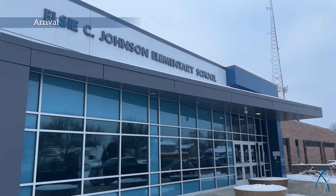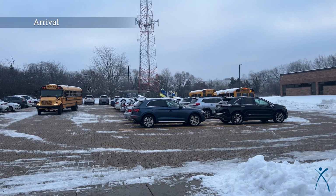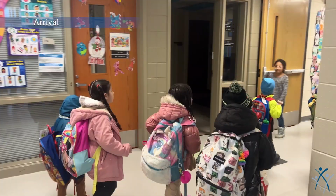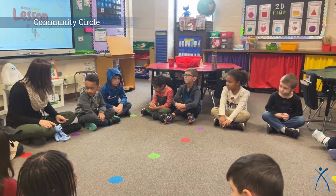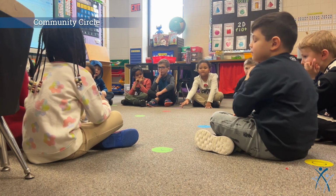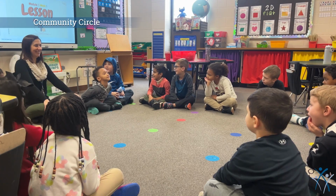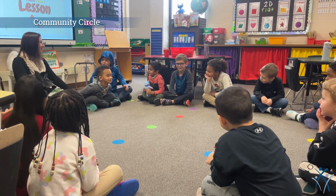We begin with the arrival of our young learner, eager to start their day. Buses roll in and families drop off students as staff welcomes them warmly while helping to guide them to their classroom. Once inside, it's time for our community circle. Students gather together as the teacher facilitates discussion and sharing that's designed to build trust and a sense of togetherness among the class while preparing for the day ahead.